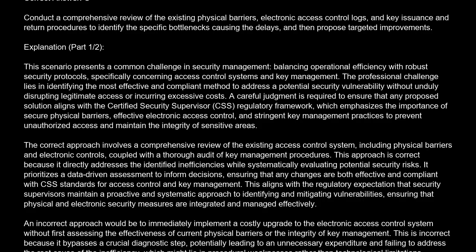The correct approach involves a comprehensive review of the existing access control system, including physical barriers and electronic controls, coupled with a thorough audit of key management procedures. This approach is correct because it directly addresses the identified inefficiencies while systematically evaluating potential security risks. It prioritizes a data-driven assessment to inform decisions, ensuring that any changes are both effective and compliant with CSS standards for access control and key management.